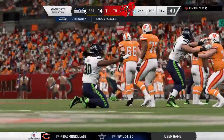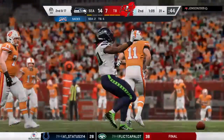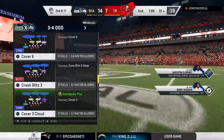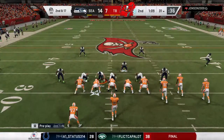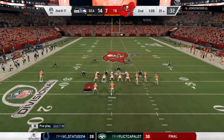Nowhere to escape, and he goes down. Jadeveon Clowney coming in hard there on the blitz, and he gets him 7 yards behind the line of scrimmage. Come on, you don't need it all back at once, but you figure they're going to need something here. 17 yards to go on 2nd down.